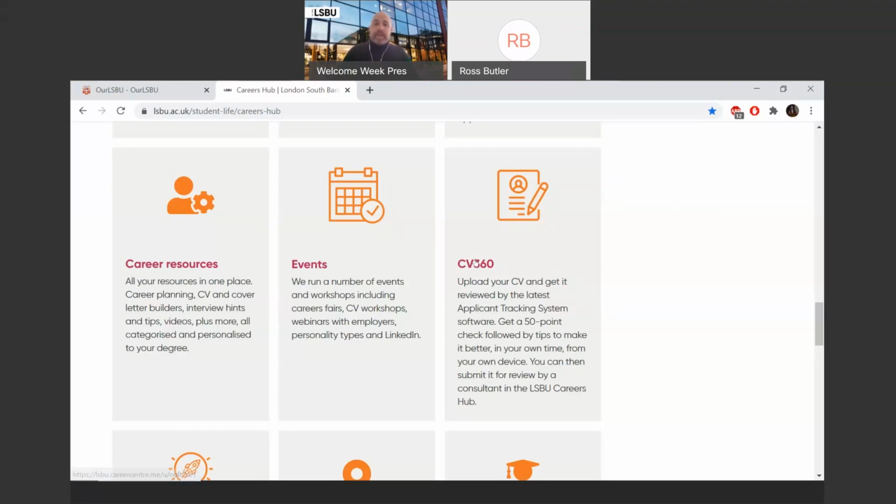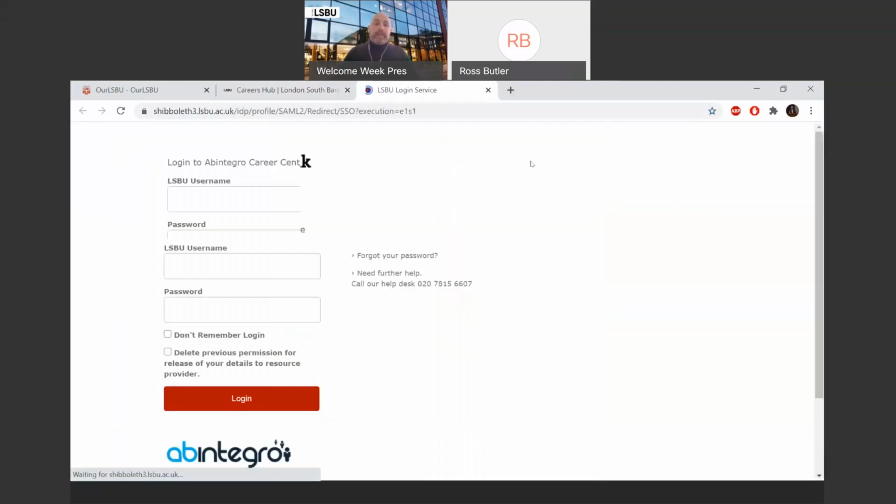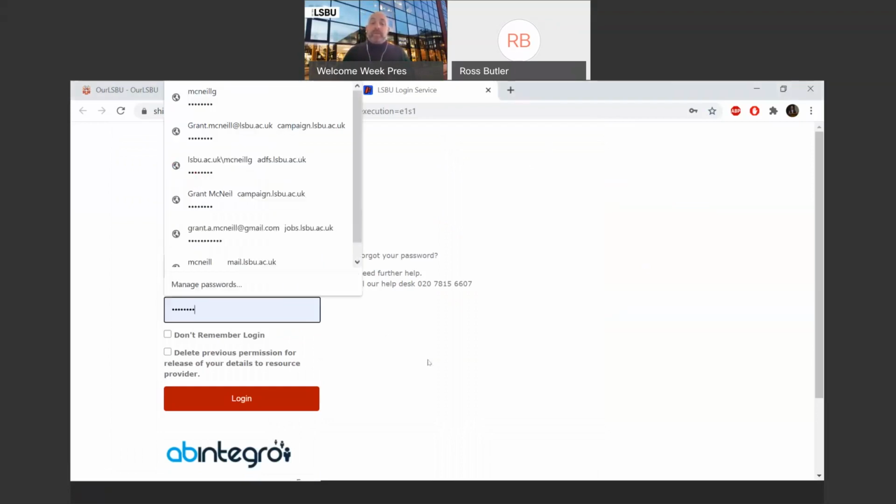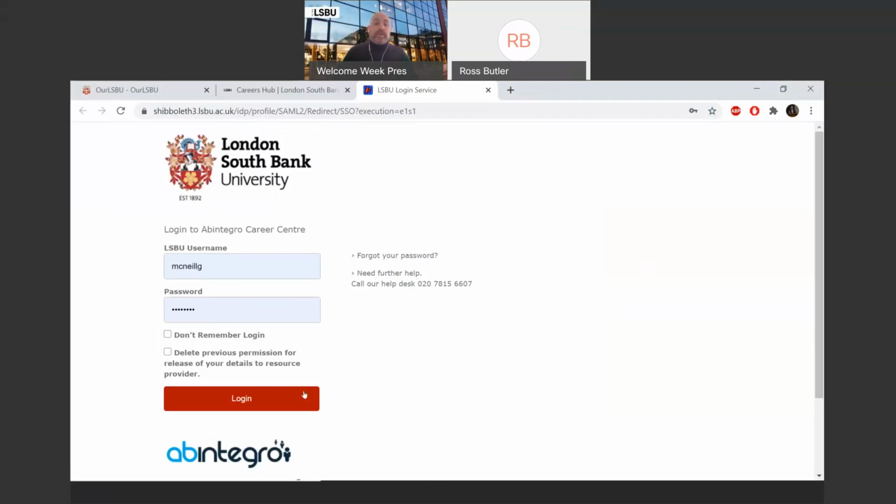So we'll click on this. This will open up a new tab. Now, this is a platform we use called Abintegro, but you'll know it's LSBU because there's the LSBU logo at the top here. What you need to do is put in your username and your password. This is your username and password that you use at LSBU. So I'm McNeil G, so it's not at LSBU, it's not your email address, just make sure it's your username. And this is single sign-on, so it should automatically populate for here, and so you just put in whatever you're using for your LSBU login. Okay, so you log in here.